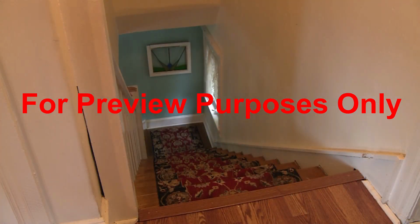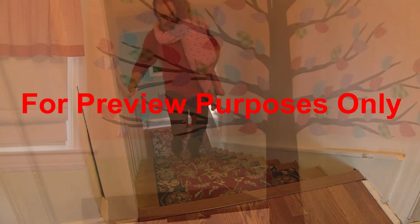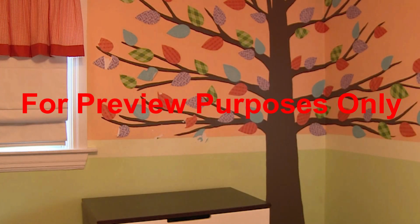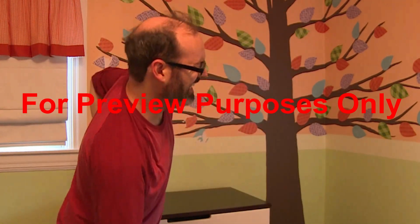Believe it or not, carrying small children is a leading cause of back injuries in the home. In addition to being heavy, they can suddenly shift their weight and put a severe stress on your spine, so be careful.